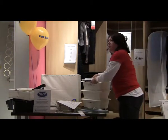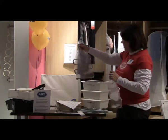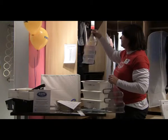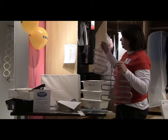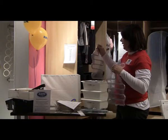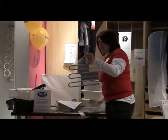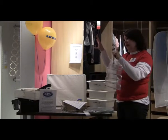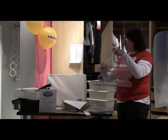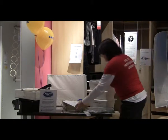Another thing you could do to utilize vertical space is take advantage of hangers like these. These are also by IKEA. What's the price on them? A set of three for $5.99? Okay, because there's just one. They're individual, but again, the same concept. You're hanging your pants on it, and you're taking up vertical space rather than horizontal space. And these are nice and thick, so your pants aren't going to have crease lines on them. So keep that in mind.